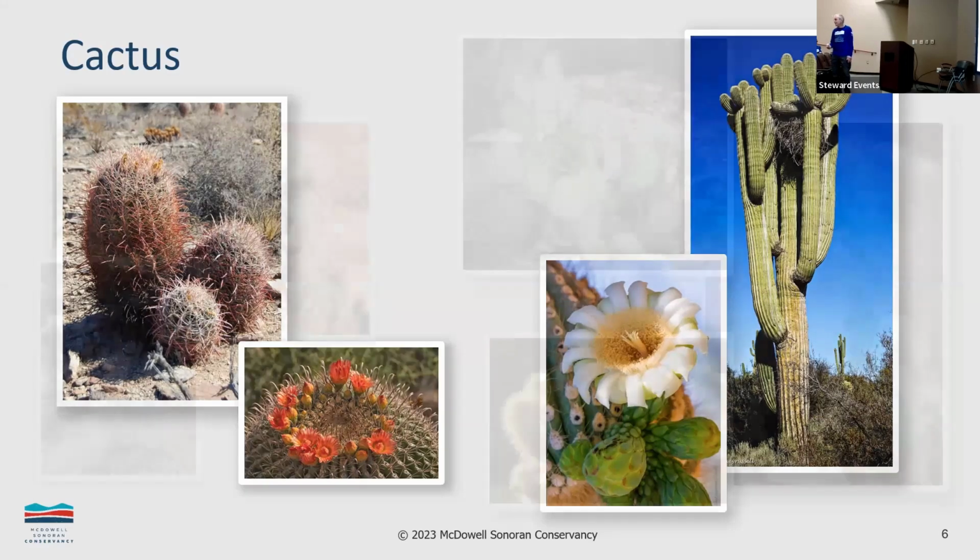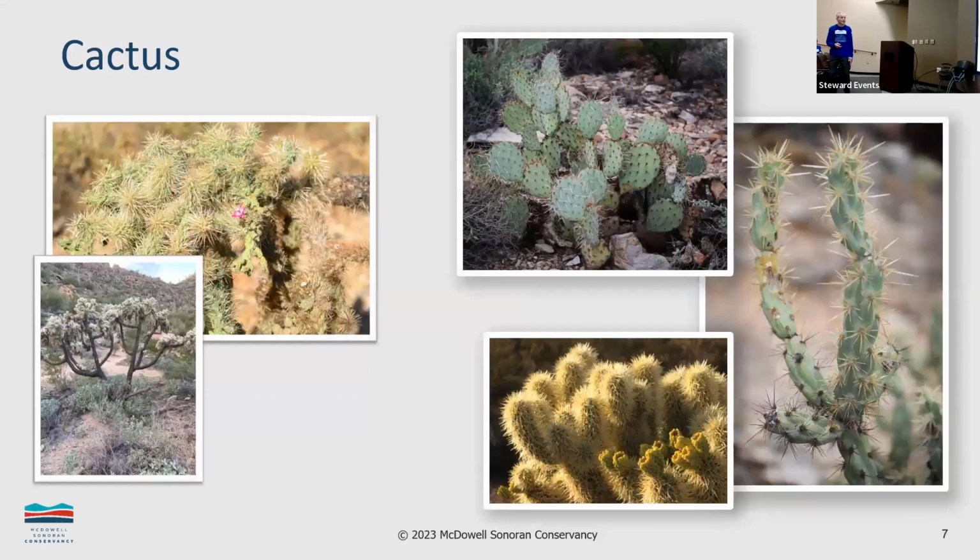Talk about the segmented cacti. Prickly pear is part of this segmented group, as well as the buckhorn, teddy bear cholla. That's one of the cholla balls. This one is really quite cylindrical and segmented, and it has the buds that were harvested by the Native Americans for a calcium source. And the chain fruit cholla, that's the other jumping cholla like the teddy bear.